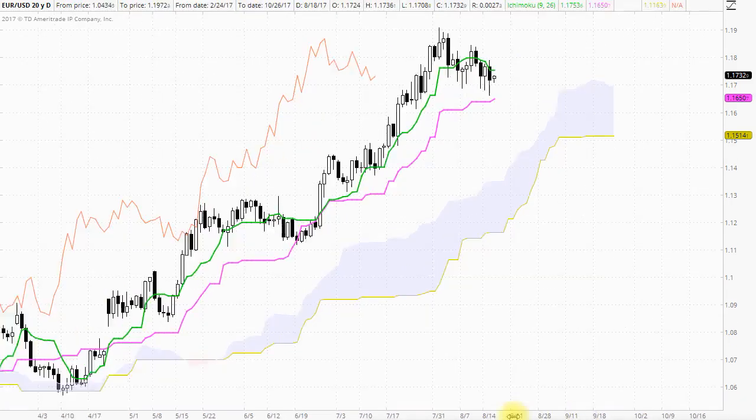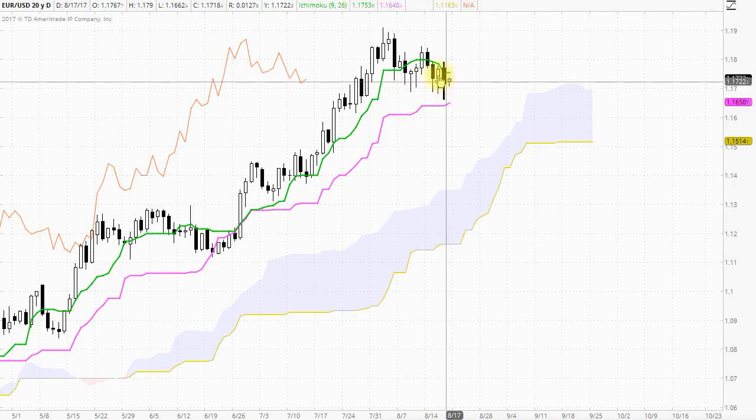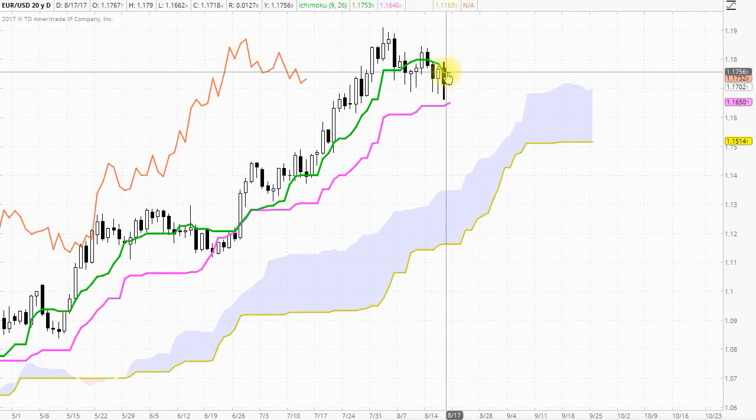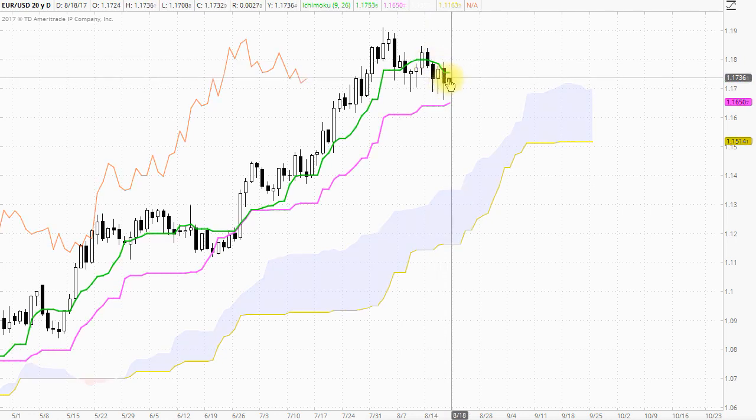Firstly with the Euro US dollar, here we see a black body candle forming today. It suggests that the sellers have found net momentum, where the buyers were attempting to change that momentum and took control of the market for the close of the previous session. It did suggest there was an opportunity for the market to trade above the Tenkan indicator, which had been holding as resistance. We did probe above there today, but the market has failed to close above there. So once again, the Tenkan holding is an important area of resistance.